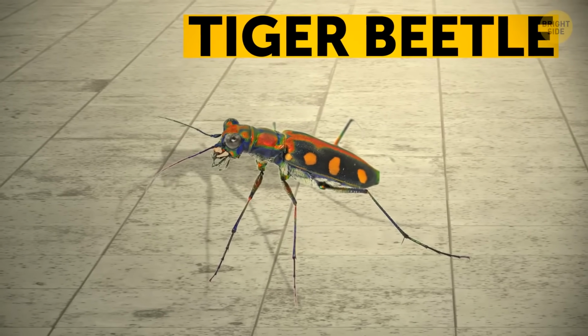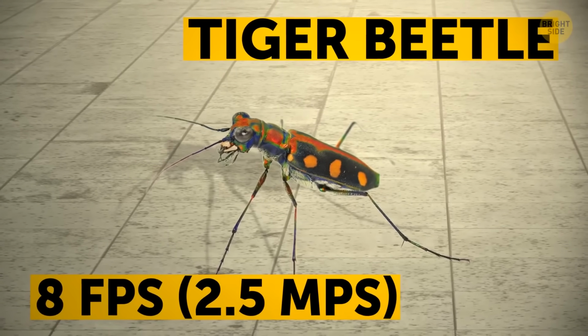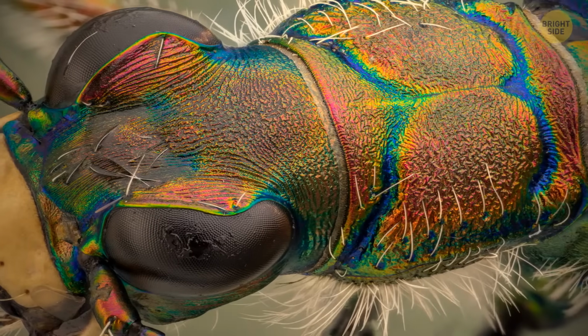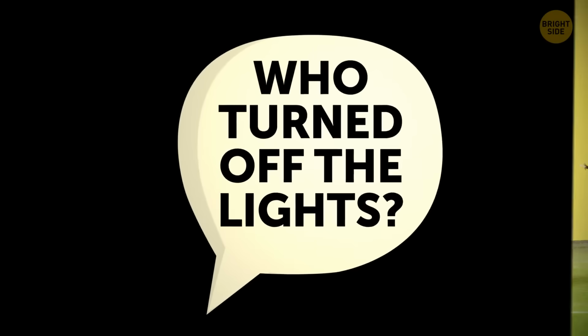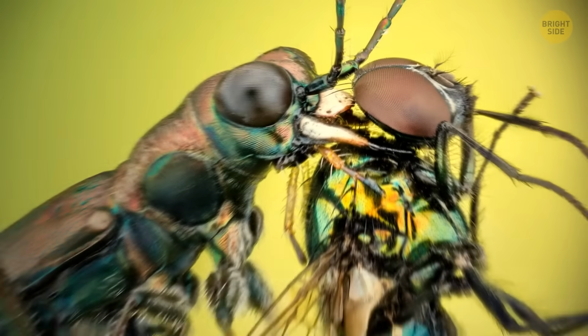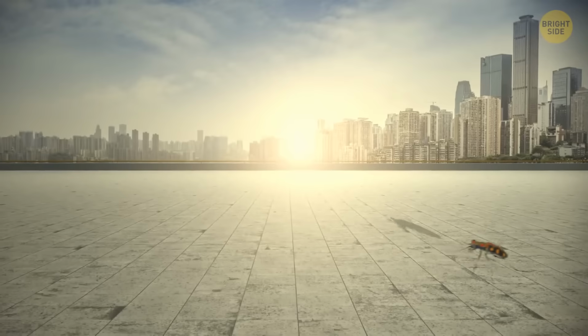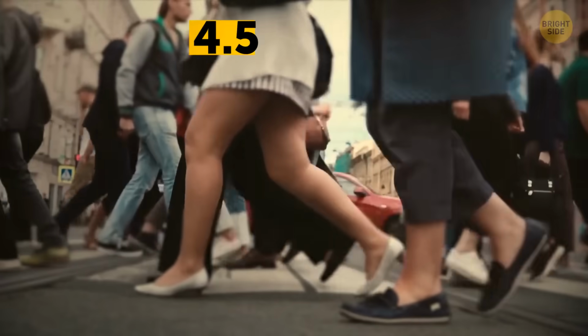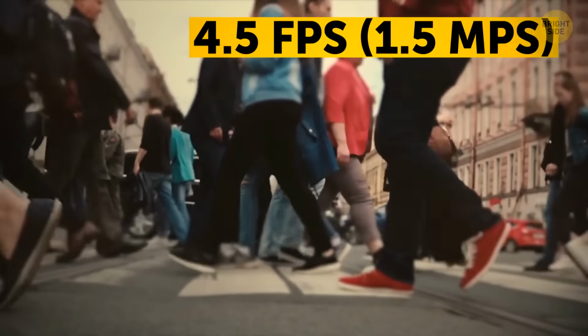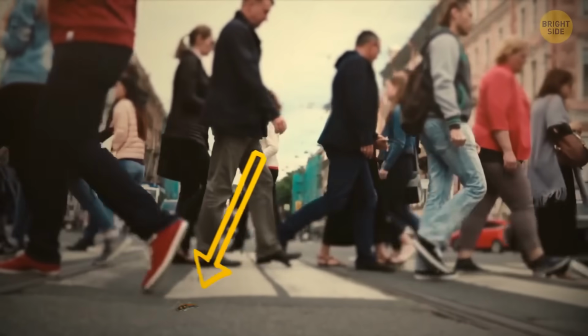Meet the tiger beetle. Speed: 8 feet per second. It can't fly, but that doesn't matter. This beetle runs so fast, it loses the ability to see while it's moving. It aims itself at a target and then runs. It's not a ninja like the fly, and it can't change directions mid-sprint. It has to stop before each run. You walk at around 4.5 feet per second, so the beetle goes like twice your speed.